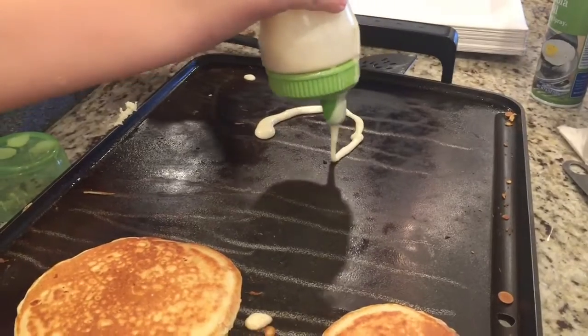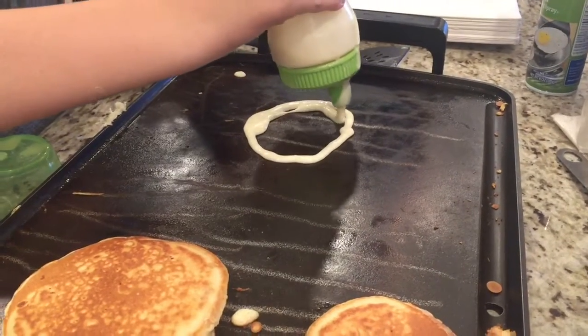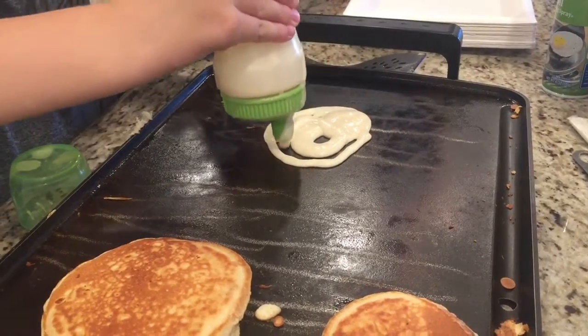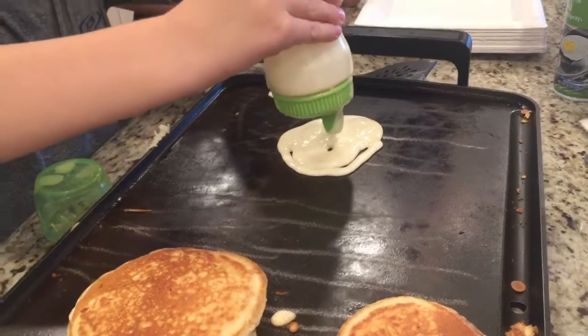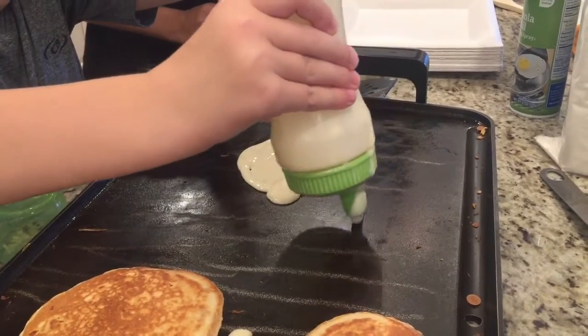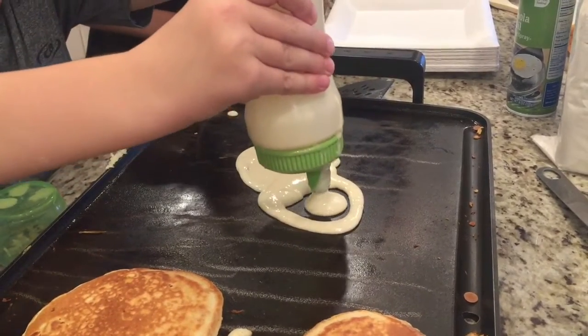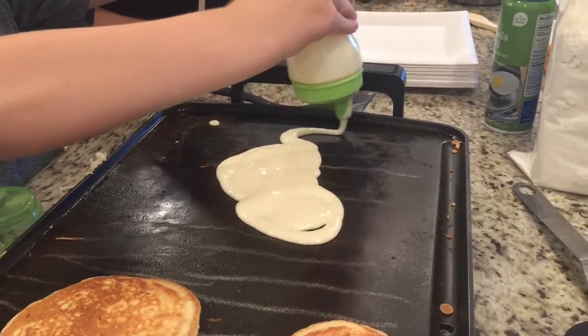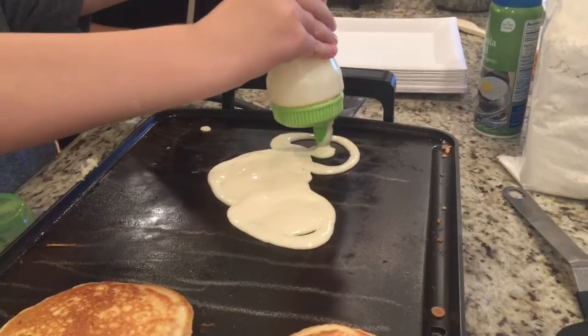No. Never mind. Why don't you just fill it all in? Go from the middle and fill it in, bro. Okay. Every time I flip it again, that's looking like a good Mickey Mouse. And that's good. Okay, fill it in.